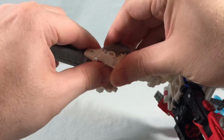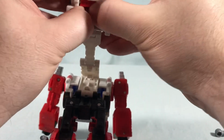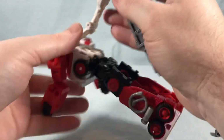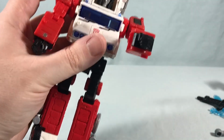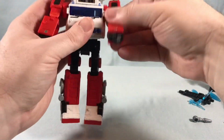This one on mine always gets kind of stuck, and I don't know why that is. Probably because I'm not clearing something, but I don't know if anyone else has this problem. But there we go. Once it goes down, it's perfectly fine. It's just that, and then we clip the head in. Let me zoom out a bit. And these wings on the side, I love that they kept those.